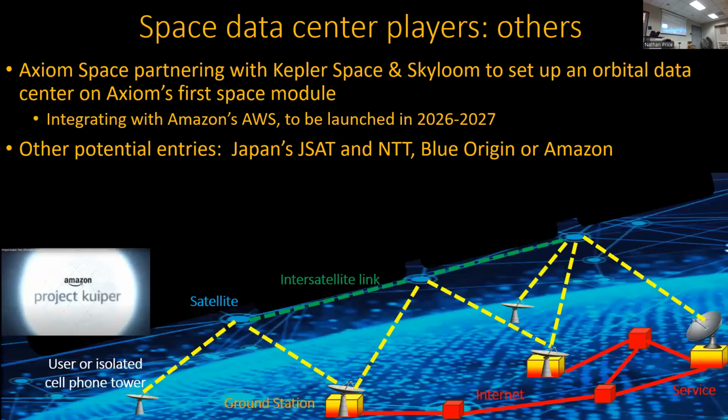Now, a question came up before about Amazon's Project Kuiper, which was their network of satellites. Probably they're going to get involved in this one way or another, either Amazon directly or Blue Origin. And they are, to some extent, already involved, because Axiom Space is building an attachment to the existing space station. Eventually, when the space station goes away, they'll still be there. They are going to put a data center in there, and they're integrating that with Amazon Web Services.